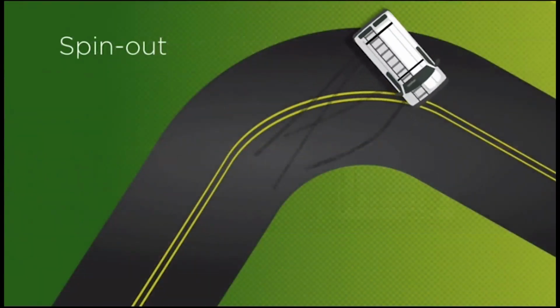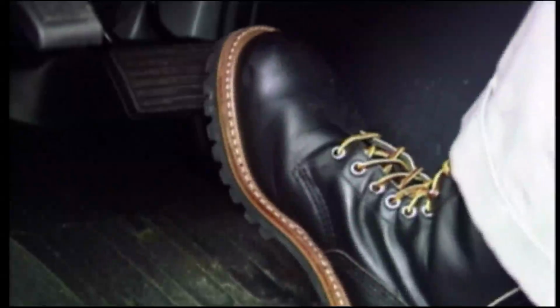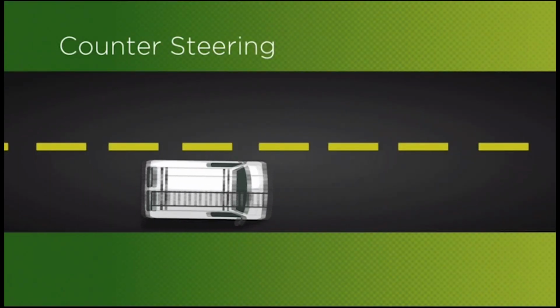Regardless of the type of skid, recover by taking your foot off the accelerator and the brake. Then, turn the wheel gently in the direction of the skid.